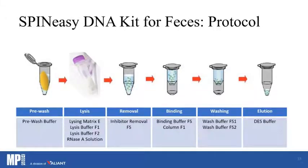Similarly, for the feces kit, they also go through the lysis, removal, binding, washing, and elution steps. But for feces, we know that there are a lot of unwanted contaminants. We incorporate this special additional pre-wash step that has been proven to be useful, and it assists in removing all the unwanted soluble contaminants even before the cell lysis. So this will help to purify, and when you're dealing with the feces kit, we can give you the high yield and purity desired.